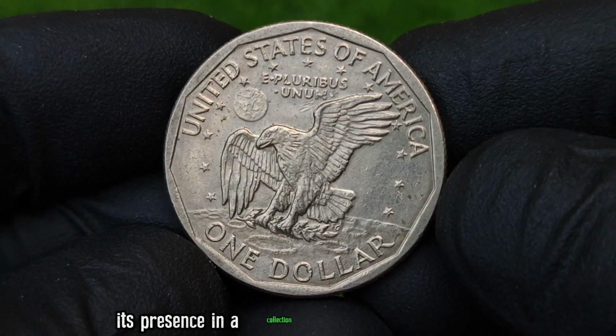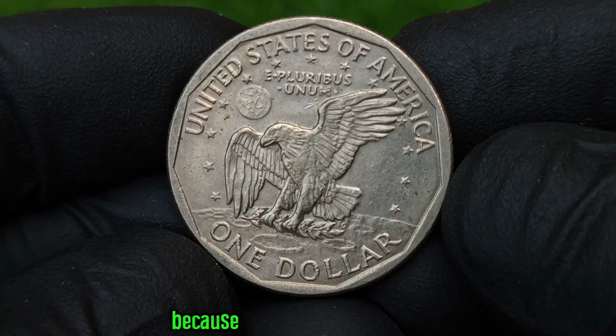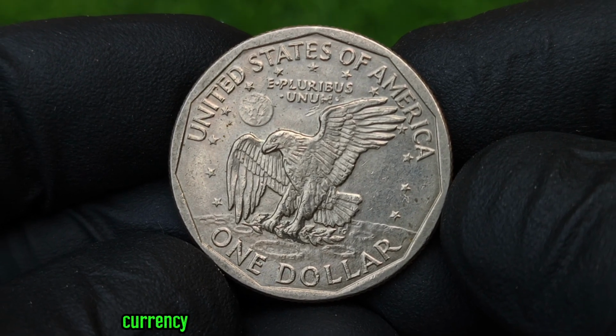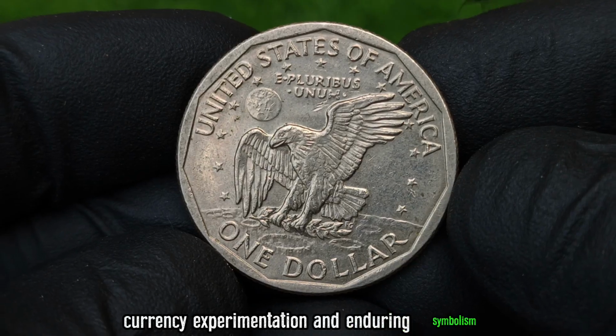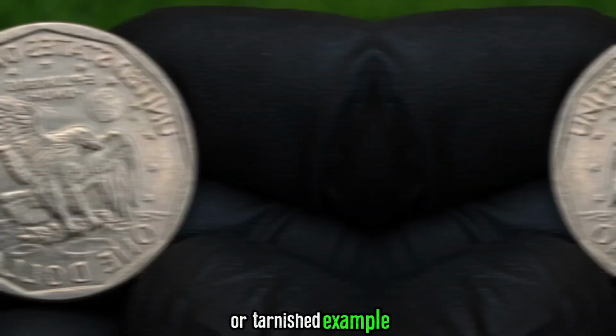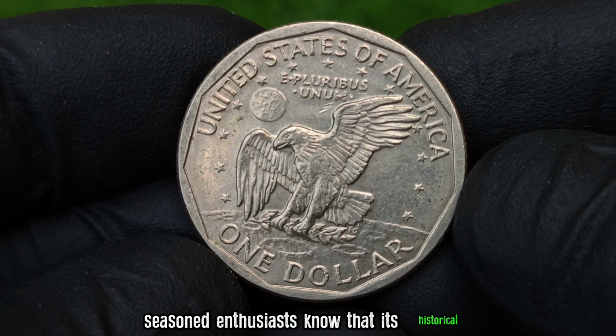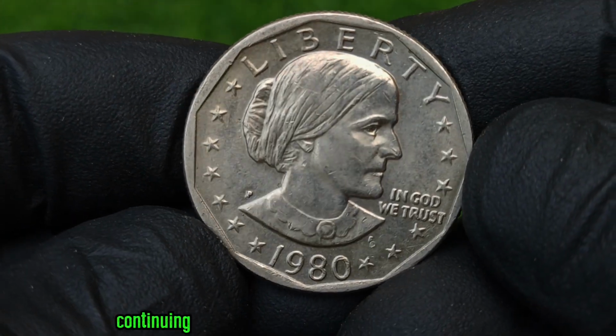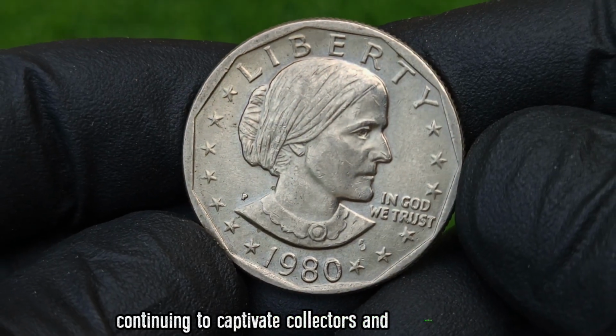Its presence in a collection captures the imagination because it connects the modern age with an era of social progress, currency experimentation, and enduring symbolism. While many might overlook a heavily worn or tarnished example, seasoned enthusiasts know that its historical importance and unique features make it a prized treasure, continuing to captivate collectors and investors alike.